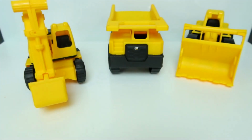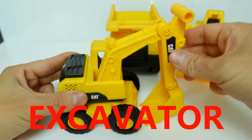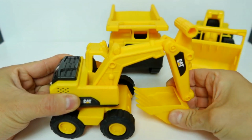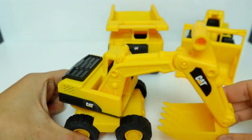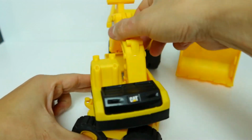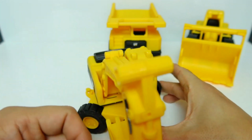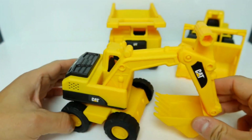Hi guys, let's play with the original CAT work team vehicles today. First, we have an excavator. It's got a digging arm in the front and it turns 360s. It turns around so it could dig everything around it. That's very cool.